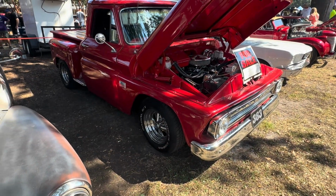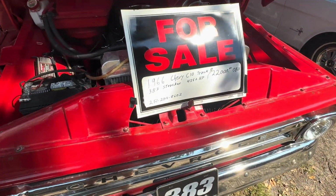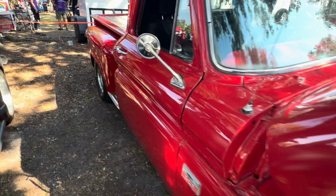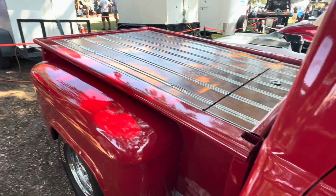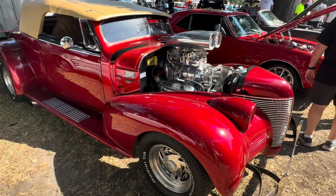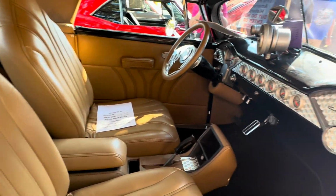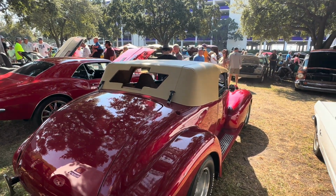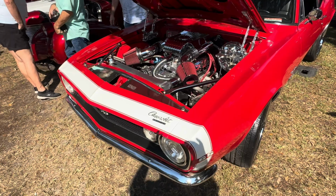Now here's a 66 Chevrolet Stepside that is for sale for $22,000, it says. We got a 383 stroker in it there. Wow, look at this right here. He's got a supercharged 502 in here with two 4s. Check out his back glass there and a Chevy bow tie. Well, this 67 is really shined up with this nose stripe here.